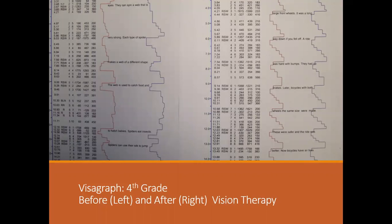The Visagraph is those eye movement recordings that I was talking about. On the right, you'll see what a normal Visagraph reading should look like. There should be a red line and a blue line. The red line is the left eye, the blue line is the right eye, and it's basically measuring what the eyes are doing as they're reading. The one on the right is what we hope to see, which is a very nice stair-step recording. The eyes are moving from one set of words to the next, and just like that typewriter effect, when they get to the end of the line, they go back to the beginning and then go forward again.